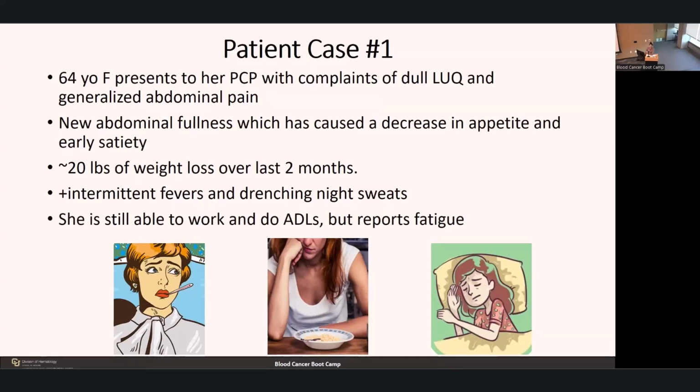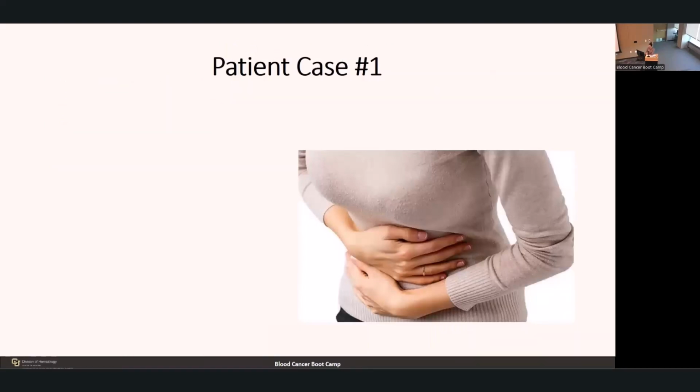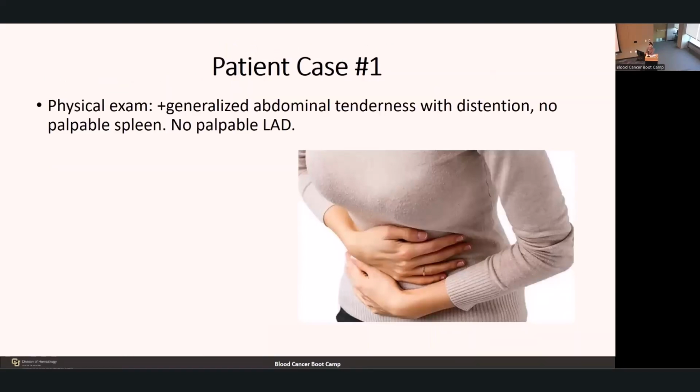She's still able to go to work and perform her activities of daily living, but she's just feeling more tired than she feels like she could. So what happened next is they performed a physical exam. And her PCP noticed, again, generalized abdominal tenderness and noted some distension on exam, but no palpable spleen, no palpable adenopathy. So what should we do next?